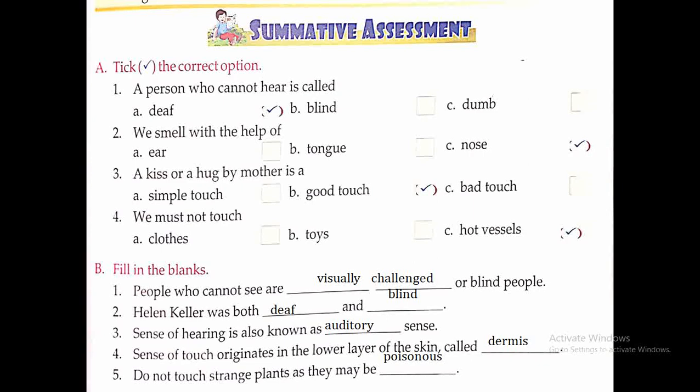Point number 2. Helen Keller was both dash and dash. So the answer is deaf and blind. Point number 3. The sense of hearing is also known as auditory sense. Answer is auditory.